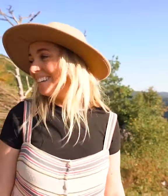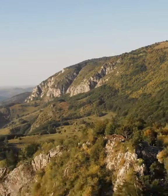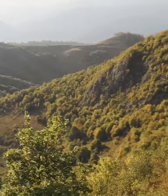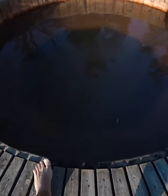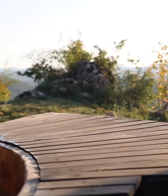Let's set up some beanbags, some chairs. It's time to chill and watch the sunset. I think, oh, I've got a better idea to watch the sunset, but let's just enjoy this for the moment. Okay. Oh my goodness. A spa inside a barrel. Wow. This is the highlight, guys. No one around. They have a hot tub with that insane view.